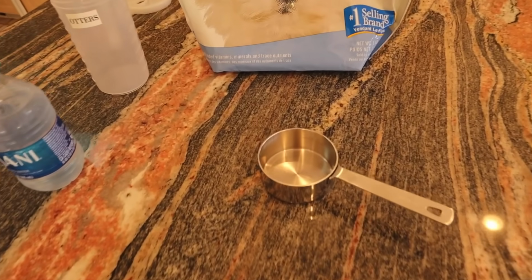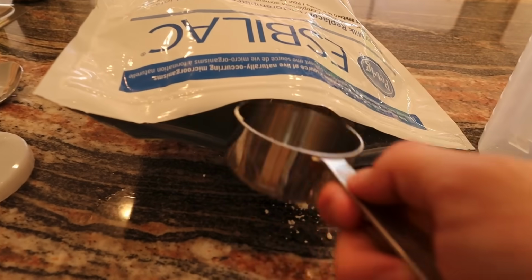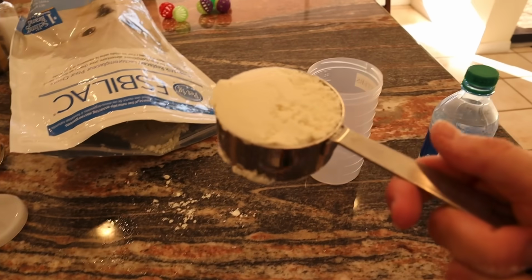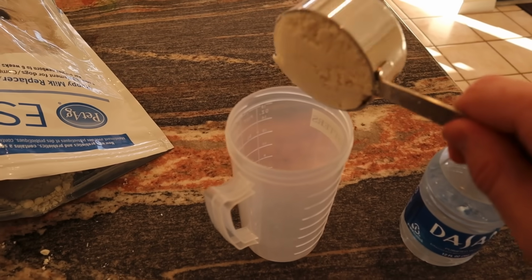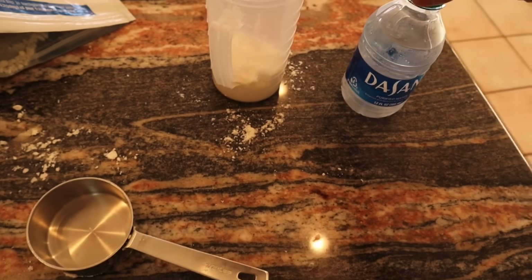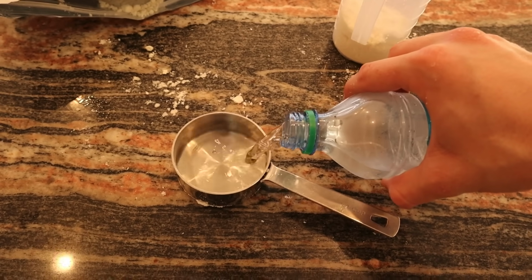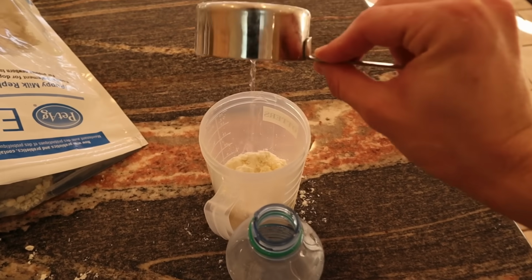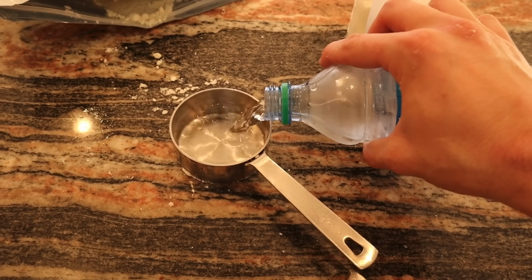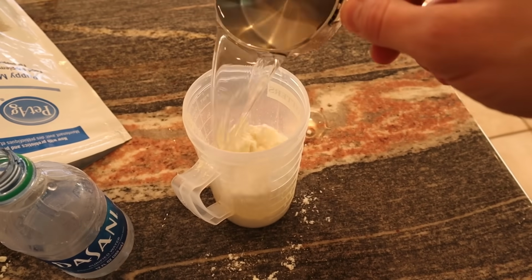So we're going to start off with a cup of this Esbalac right now. We're just going to open up the bag. We've got our Esbalac bag right here. Let's get a nice scoop. And we have our perfect 1/2 cup of Esbalac. Now we're just going to put it right in there. We had a little bit of spillage, but that's normal. Now we're going to add 2 1/2 cups of water. And pour on in 1 1/2 cup right there. And then we are going to do another 1/2 cup right now. Perfect, perfect. We're just going to pour that in right there.